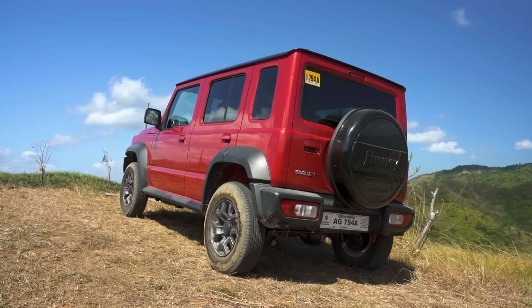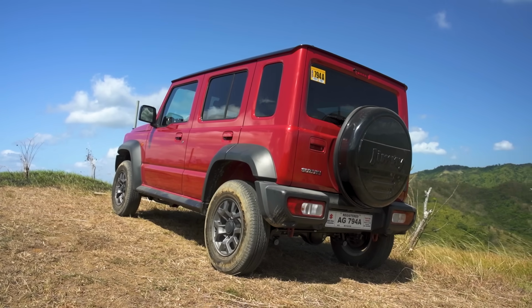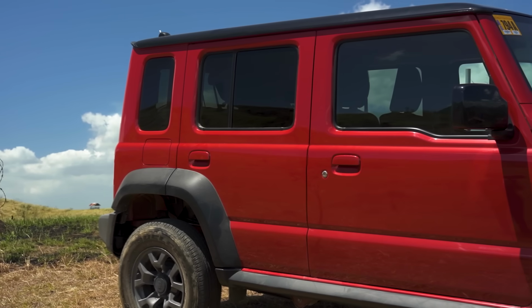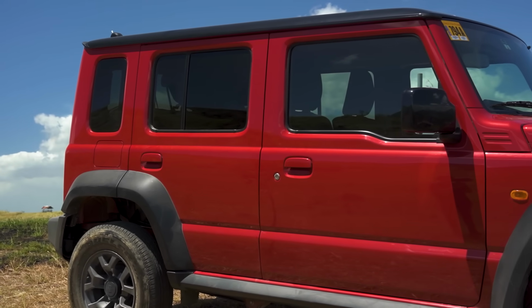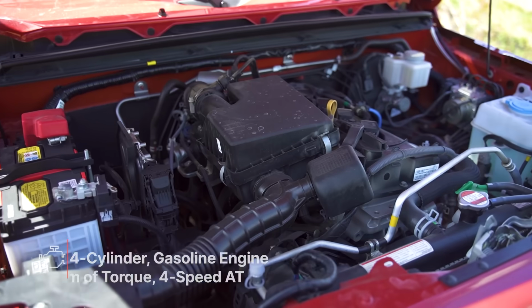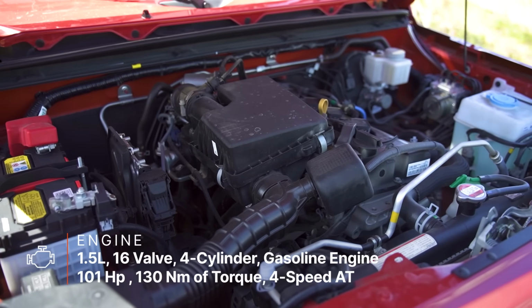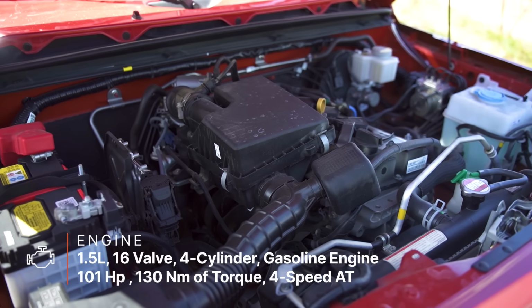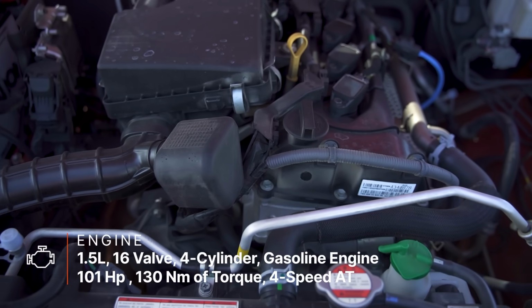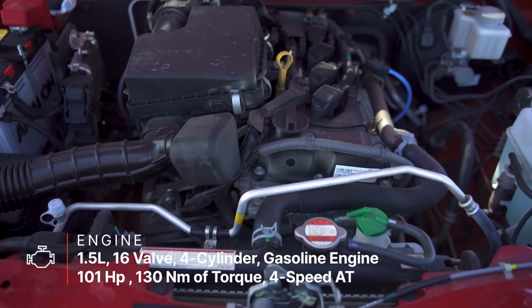Sorry po. Really, at first I thought the added length would make the world's most adorable 4x4 look a bit awkward. And at first, I was quite thrown off by the extra door. But after spending some time with it, I'd say it still retains its charm. Up front, it is the tried and tested 1.5-liter naturally aspirated gasoline engine that produces 101 horses and 130 Newton-meters of torque mated to a 4-speed automatic transmission.